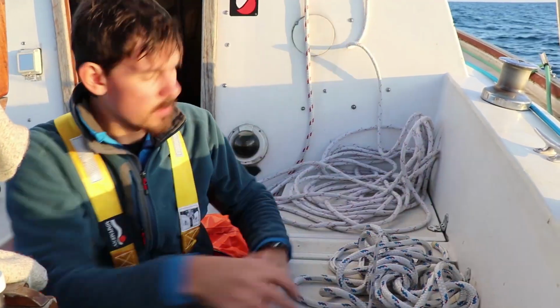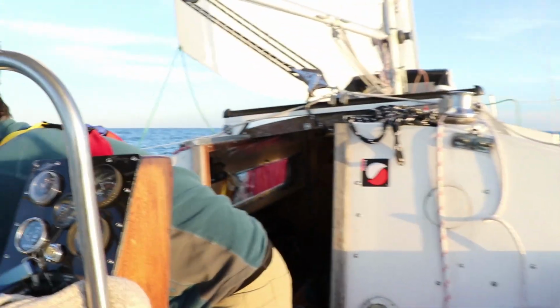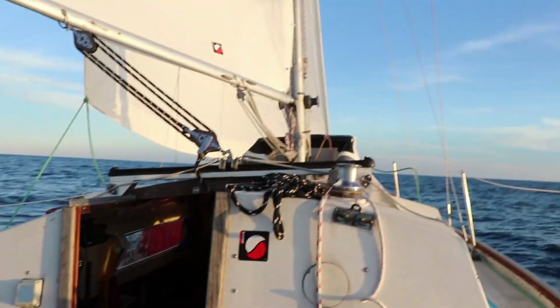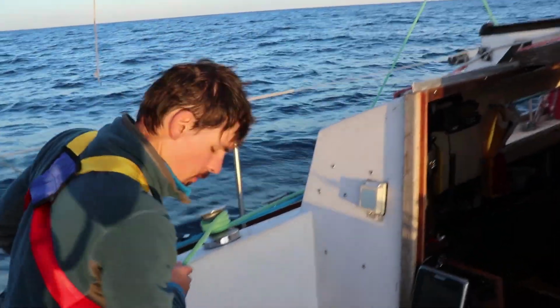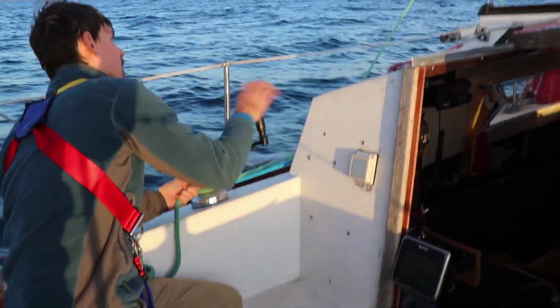Oh, we need to hit the sails. Trim them in. See how it's flapping? Yeah, it's because the wind all of a sudden is starting to veer out of the southwest more. Which is where we're coming from, or where we're going, excuse me. So yeah, the wind's going to be out of there. So we're going to be on a beat all night.